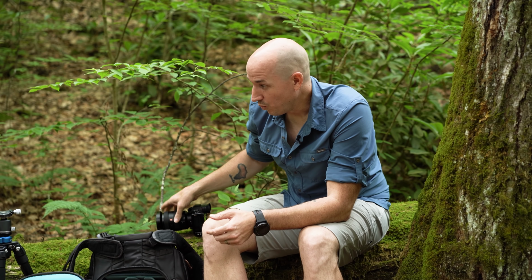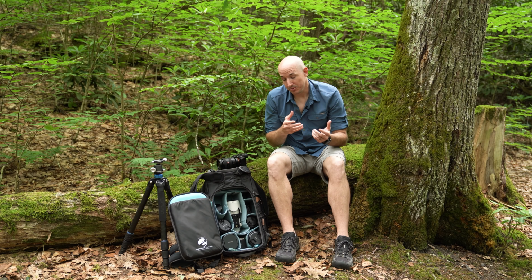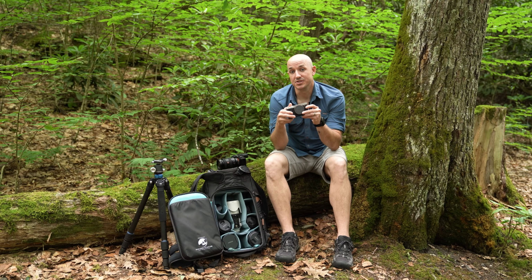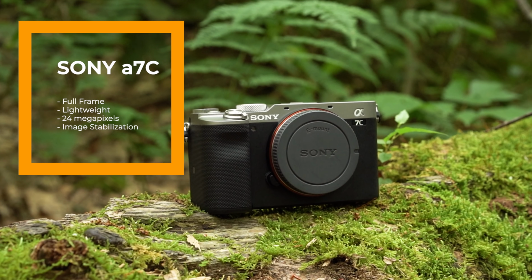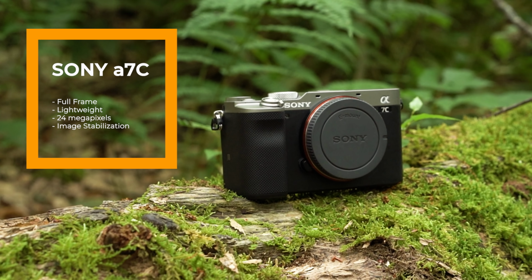Now, if you want to get into landscape photography and you want something that's a little bit more budget-friendly, a little bit more portable, a little bit smaller, I also have something that I love using out there in the field, which is the Sony A7C. Now, this is a smaller form factor. This is almost like the body in Sony's smaller A6000 line of cameras, but it's actually a full-frame sensor that's fit inside here.